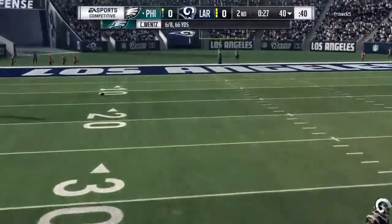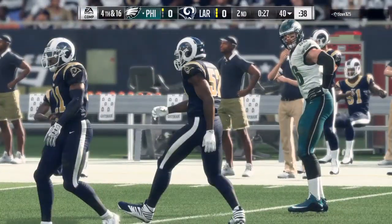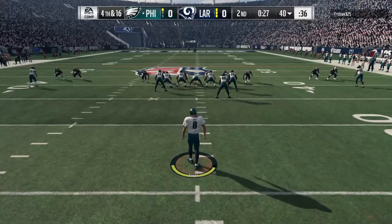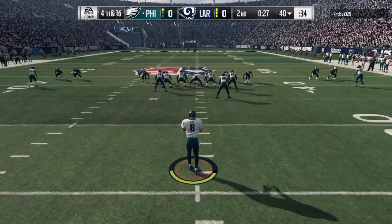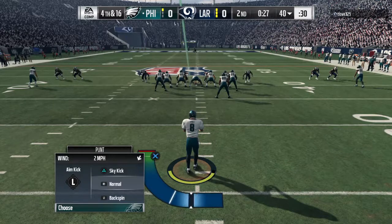And that one will fall incomplete. Clock here now just under 30 seconds to go in this first half. They decided to take a shot and right down the middle of the field, and really, they didn't give it as much time to develop, did they? They want to take that shot somewhere around the 15-yard mark.